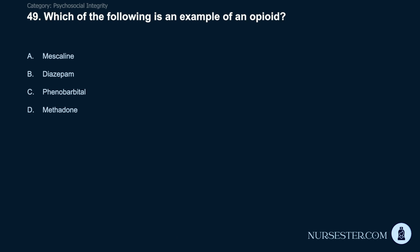49. Which of the following is an example of an opioid? A. Mescaline. B. Diazepam. C. Phenobarbital. D. Methadone. Correct answer, D.